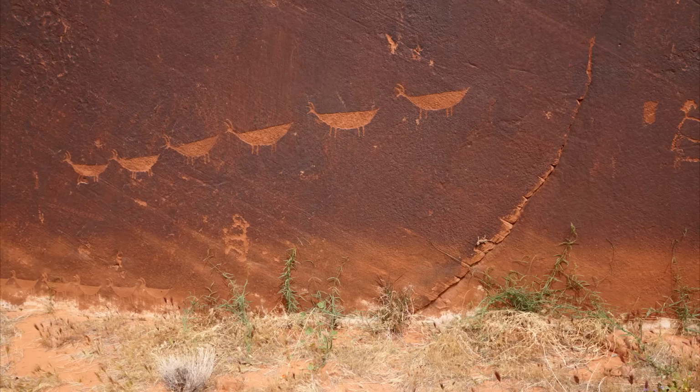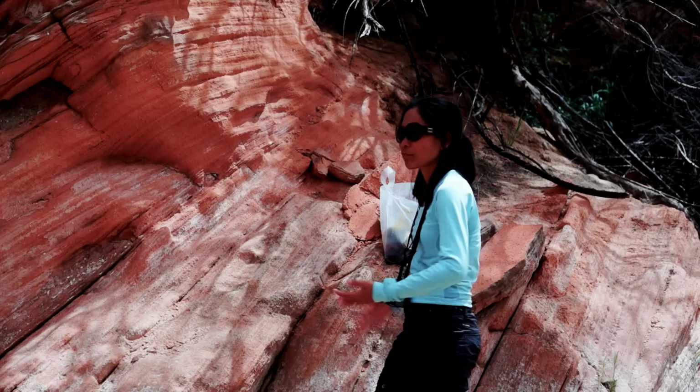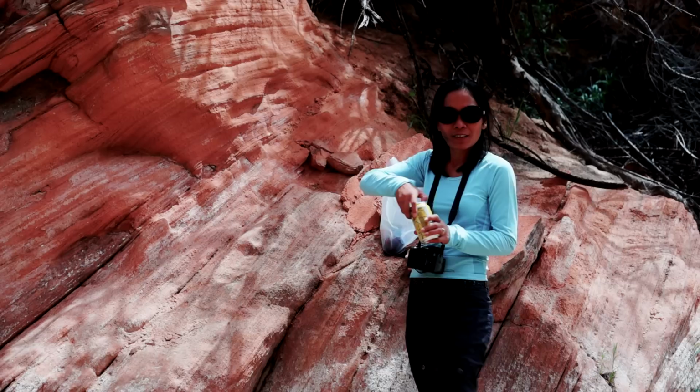Hey Dad, come over here. What kind of lizard is that? There's a rattlesnake over here too. It's not a short horn lizard. I know that. What are you doing? I'm taking pictures of you eating. I'm not eating.